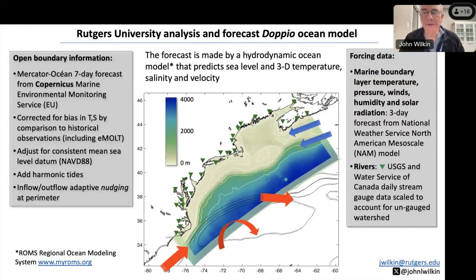This is the modeling framework I'm working with. It's ROMS, Regional Ocean Modeling System, showing the domain here. The little green triangles are USGS river gauges, where we have river inflow. We force this with meteorology from the National Weather Service, and the open boundary conditions we actually take from the European Copernicus Mercator Ocean Analysis. We've made our own corrections to that for bias, and add tides and all of that. It's a roughly 7-kilometer resolution, 40 layers in the vertical.